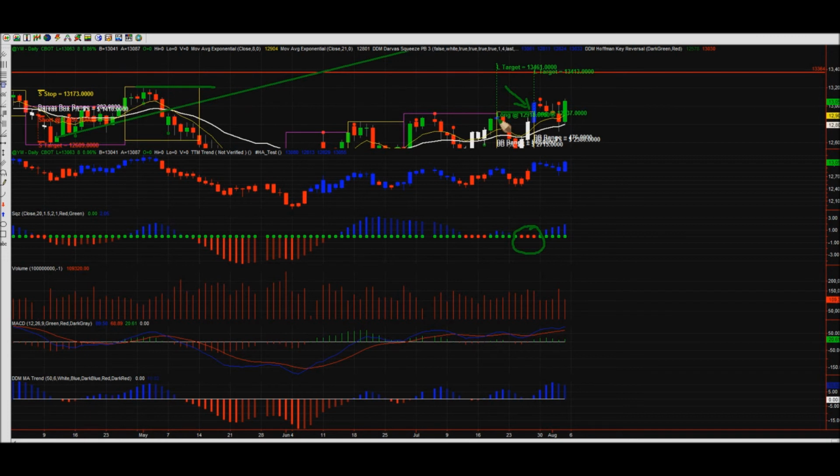So that would be a target based on projecting the distance of this Darvish box on a one-to-one basis out above the direction in which it fired the signal. So in this case, it fired a long signal, and we have a potential target up and around these levels in the 13,400-ish area. So that's all we have for this week, closing out Friday, August the 3rd, 2012.